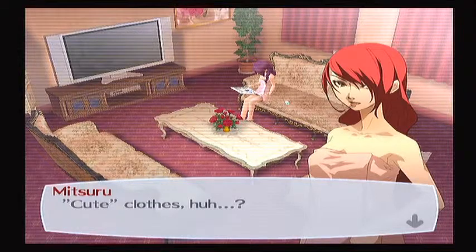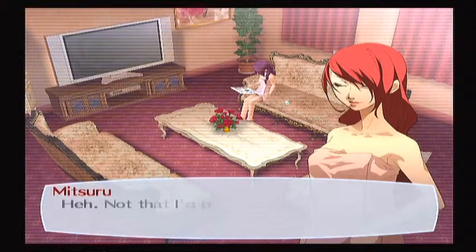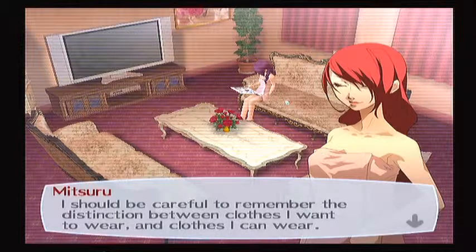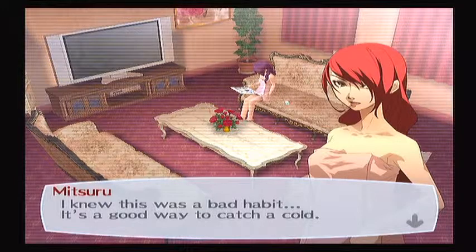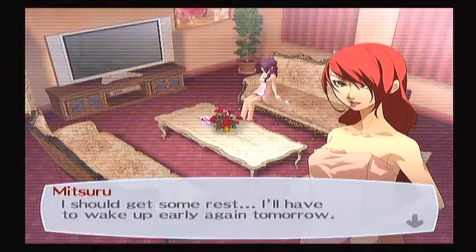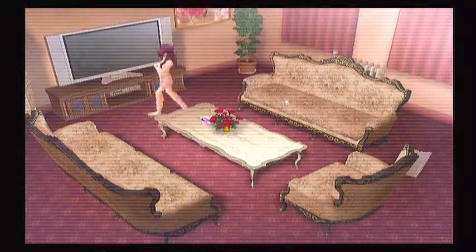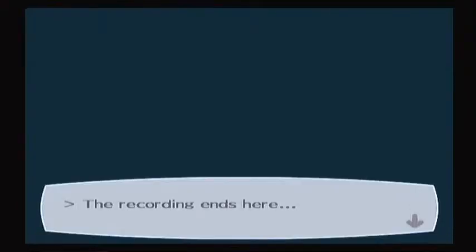Cute clothes, huh? Well, I do kind of want to try this. Pink one. Not that I'd be able to pull it off. I'm not like Takiba. I should be careful to remember the distinction between clothes I want to wear and clothes I can wear. I knew this was a bad habit. It's a good way to catch a cold. I should get some rest. I have to wake up early again tomorrow. Now, which pajamas should I wear tonight? The recording ends here.